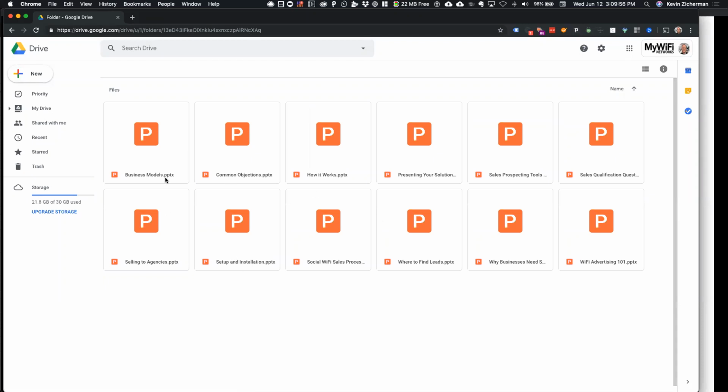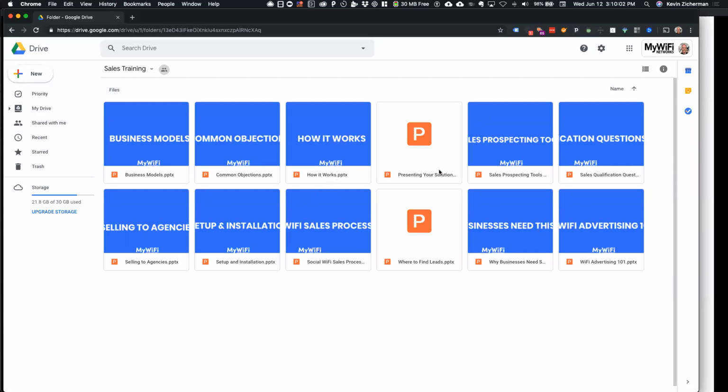Here we go. So how to select your business model, how to get around common objections, full preview of how it works, how to present your solution, a walkthrough of our sales prospecting tools, the sales qualification questions, the questions you want to ask a client before you get started, how to sell to agencies, step-by-step, or at least an overview of the setup and installation. You really want to follow our support guides for that. If you're doing anything custom, like Meraki, Aruba, or a cloud controller, follow our support desk. But this really covers the high level of the setup and install.